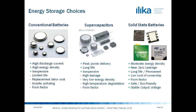So what are the choices that the designer has got? You can use conventional batteries. The obvious downside of those is that most of them are actually primary batteries, which means they have to be replaced. So imagine you're a homeowner and you've put 100 sensors into your house to make sure that your heating and air conditioning system works nicely, and then every year you've got to go around and change them all. Well, that's not going to be very popular. So that's why you haven't really seen a significant rollout of those types of devices broadly.